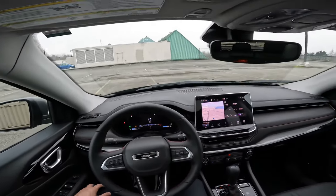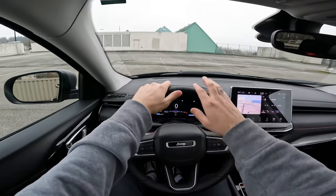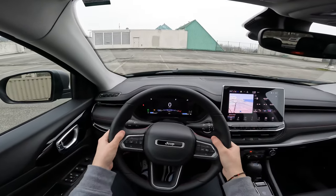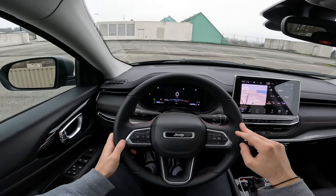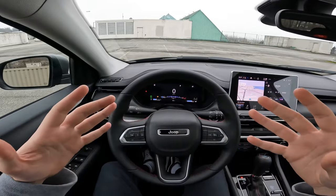Like I was saying in the beginning, this steering wheel is the exact same kind of design steering wheel that we have in our Cherokee Ls and our new Grand Cherokees. And I'm so happy they put it in this SUV.